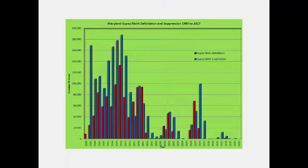How long has this been a problem? 1980 was about the first time that we started seeing gypsy moth in Maryland. These bars show where we mapped the defoliation acres. This is the number of acres that were defoliated, in red, and then the amount of acres that we sprayed are in blue for gypsy moth. You can see this rolling pattern here, and we're kind of in this lull here, so we're waiting for that uptick again.